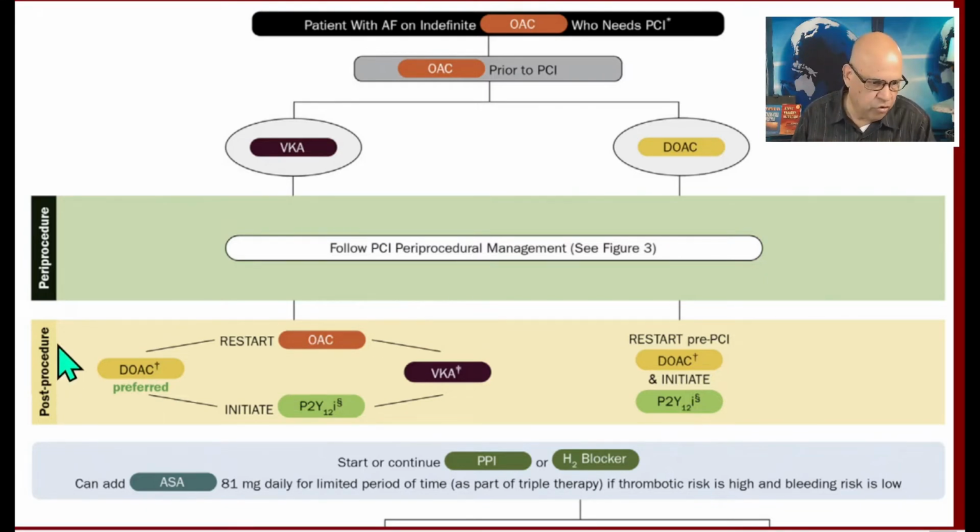Then in the post-procedure period, they say restart the oral anticoagulant agent, and the preferred agent is DOAC if we can switch over, or continue with the vitamin K antagonist. And of course, we continue with the P2Y12 inhibitor. But if the patient was already on DOAC, then we just restart the DOAC and initiate the P2Y12 inhibitor. And when these patients are on all this triple therapy, now they need to be on proton pump inhibitors and H2 blockers. And there's another part that goes below that.